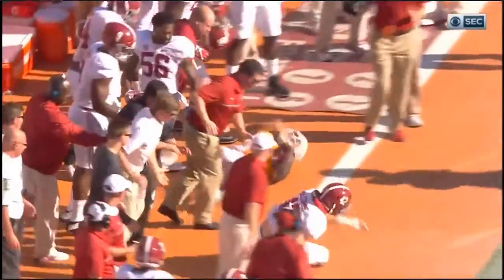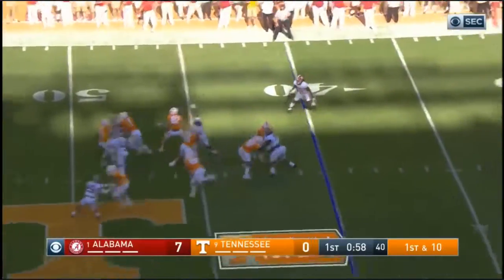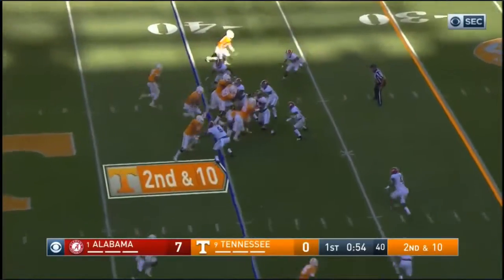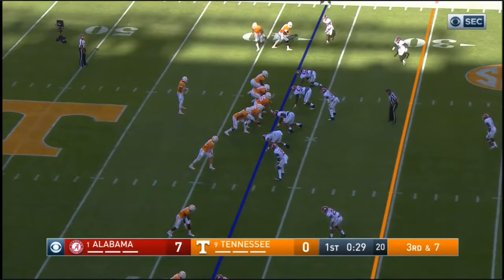Oh, hey, got him on the hip, didn't he? Yeah, on the offensive line for Tennessee. Blitz. Dobbs. Incomplete. On that play, that could have been called. And instead it did not make the call.